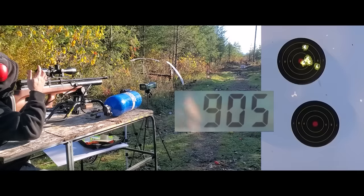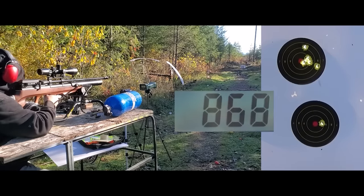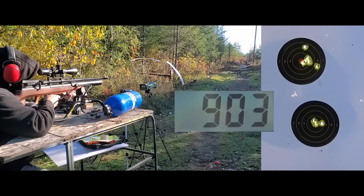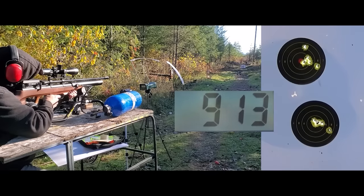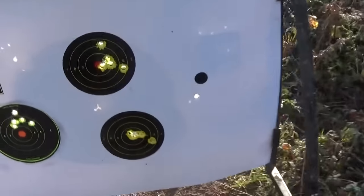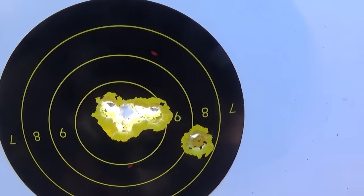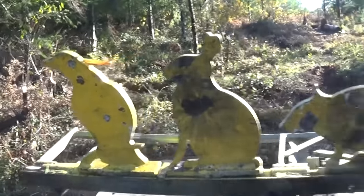Let's do one last group. And then once I start doing that, here's my official group at 50 yards. Right through the bullseye. Stacking slugs, baby. Holy crap, you guys. And that was me. So, with a little practice, that's a 50-yard group with giant slugs. Holy crap. You guys are dead.